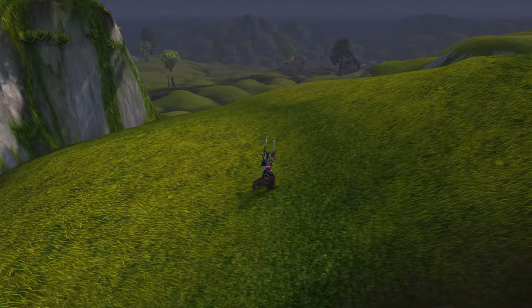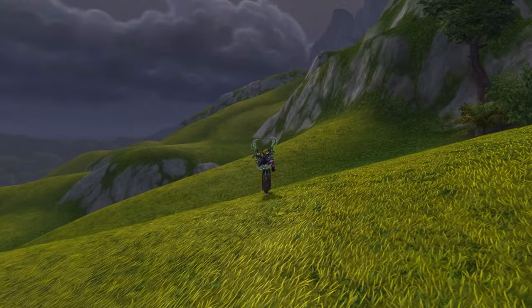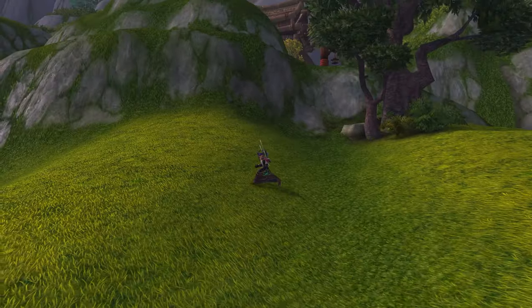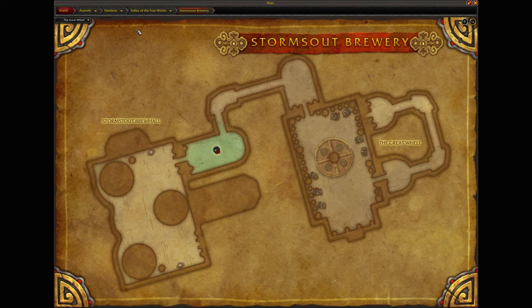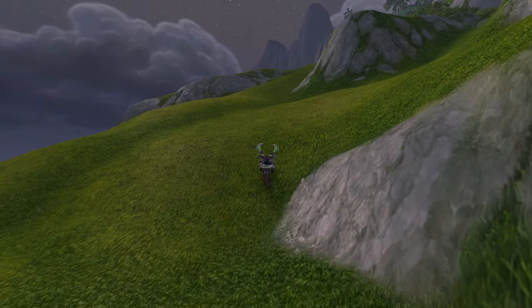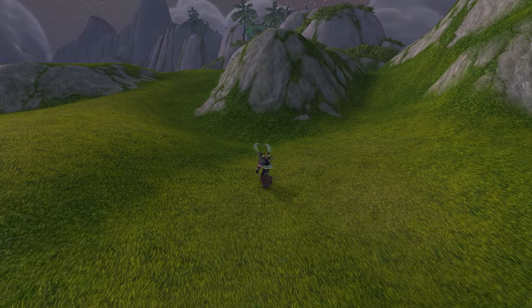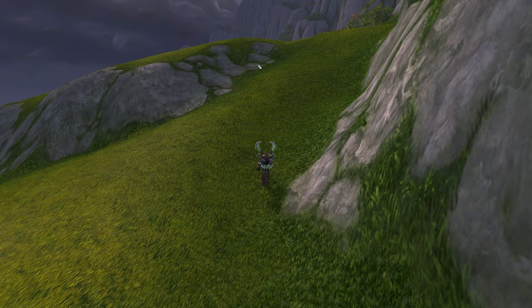Man, this out of bounds is huge, though. We'll admit, there's a lot to see out here. I'm very curious if they keep any of the Valley of Eternal Blossoms. I definitely do want to get up the mountain there, if we can. I want to mount up so badly, though.